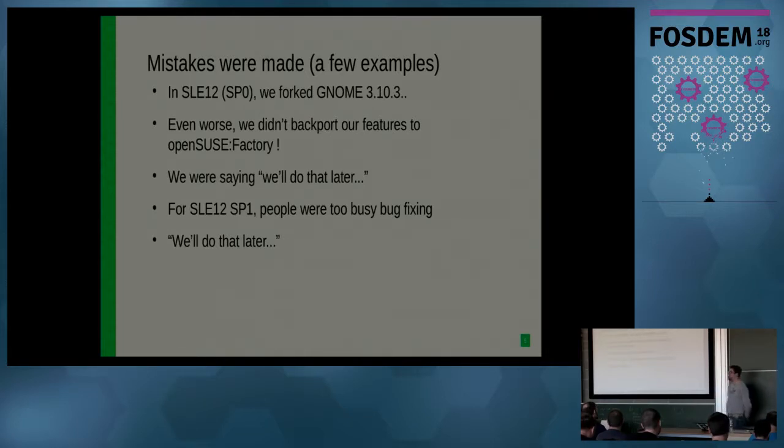The only thing is that we just kept our patches in our SLE repo, and we didn't push them to openSUSE. We tried to push them upstream, of course, but we don't always push them to openSUSE Factory, our development repo. And we always said, we are in a hurry, we'll do that later. And then we release SLE 12. And then one year later, we release SLE 12 SP1. But we had so many bugs to fix that, we'll upstream later. And so basically, nothing happened for SLE 12 SP1.